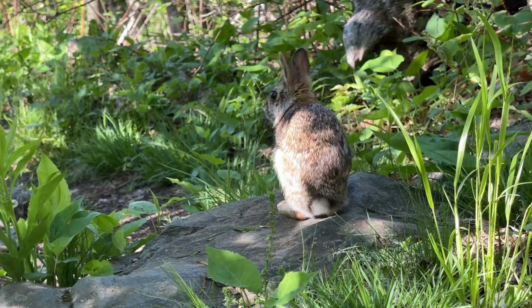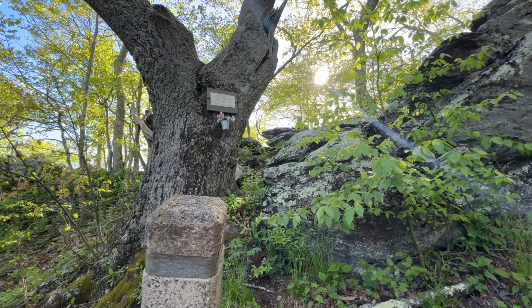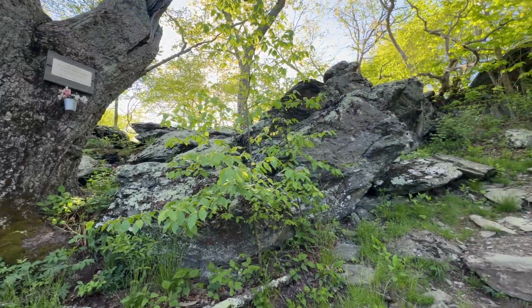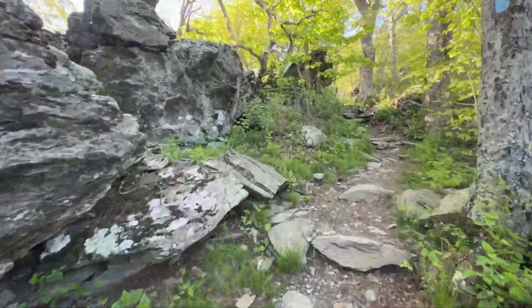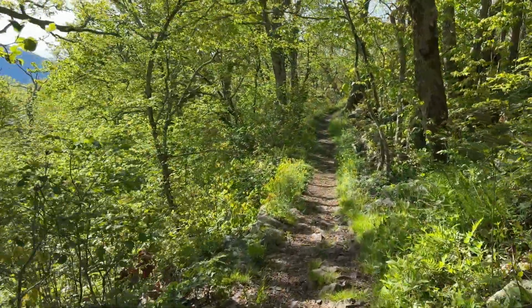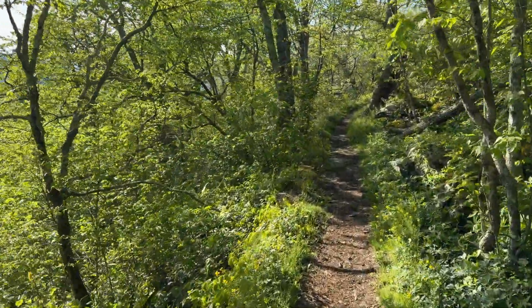The rock scramble is just a short section of the hike. Once you get through that scramble, you're up on the rocks with those beautiful views. You make your way back down, and then the second part of the hike is on a path through the forest, and there is no scramble on that part back to your vehicle.